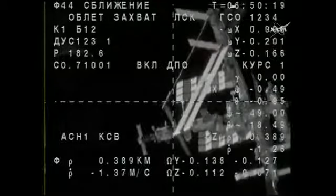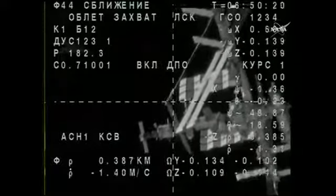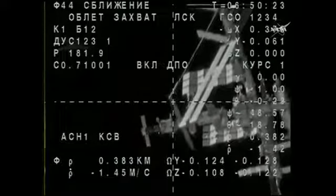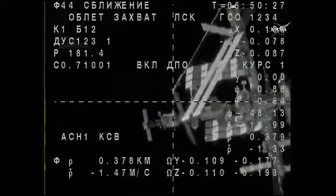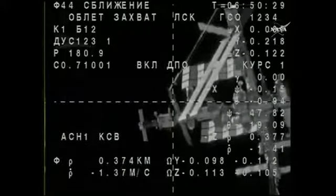We have fly around. And right at the precise moment, the fly around has begun. You heard that call from the Russian flight controllers to Anatoly Ivanishin.